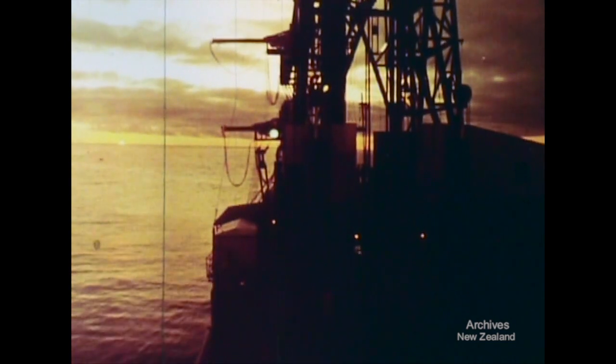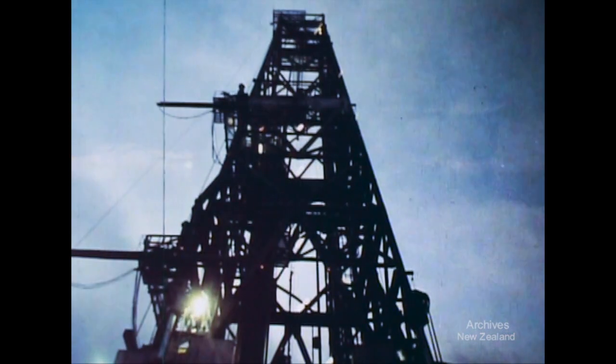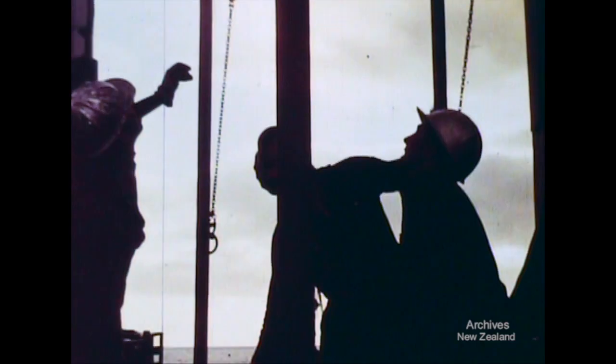The blowout preventer is lowered successfully, and all is prepared. The marine riser, a series of pipes anchored to the seafloor, is fitted with sliding sleeves. This allows the Discoverer to move up and down on the waves without interfering with the drilling. The ship will sit now, perhaps for months, on this spot until oil is struck or results indicate that the well should be abandoned.